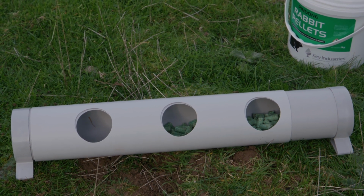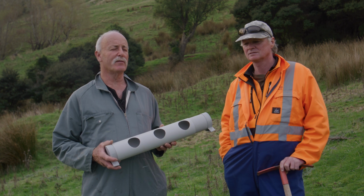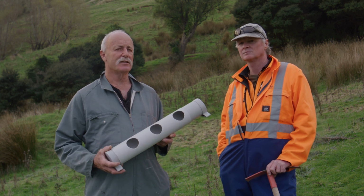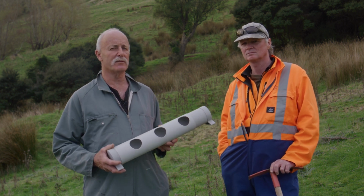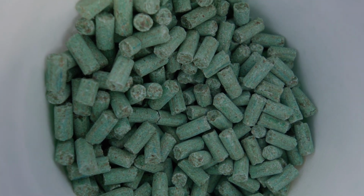Right, so there's no need to check your bait stations every day. No, however, closing your bait stations during the day when wet weather is forecasted, then reopening them at night when rabbits are most active is strongly recommended. This will help to minimise non-target interaction and protect the bait from moisture or exposure to the elements, which will make it less palatable.